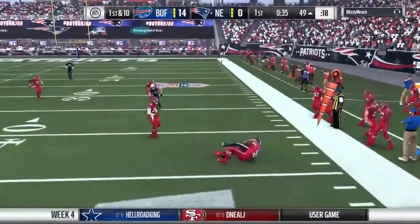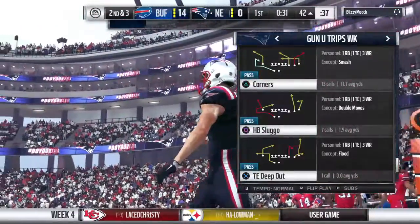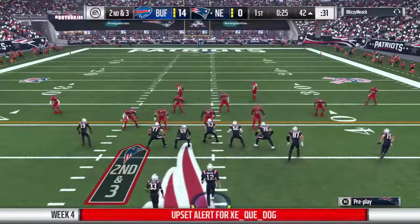To the right side, and he's got Edelman. And this time he's able to take it down to the 42. Give him 7 on the play, and it'll make it 2nd down. Completed pass play. Now let's see if they go back to the air or to the ground.